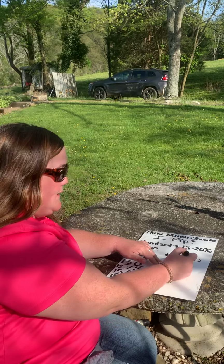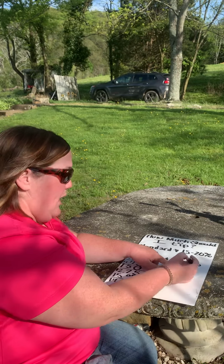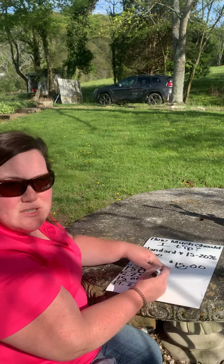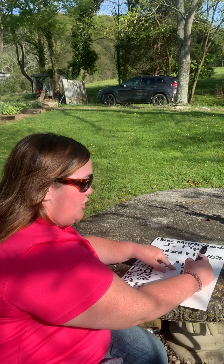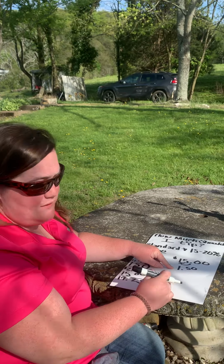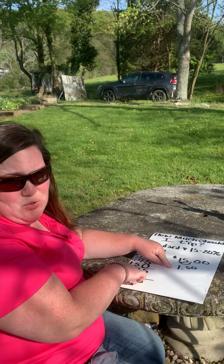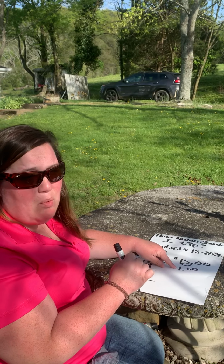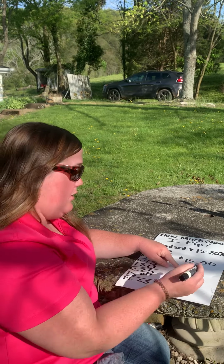okay, my decimal point is between the 5 and the 0. What I'm going to do is I'm going to move that decimal point over to the left one place. That makes my amount $1.50. Now, that's not 15% of $15 because we know that 15% is $2.25, okay? So this is less than 15%, and we want our tip to be at least 15% or better, okay?